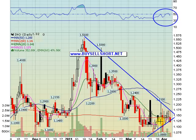Now, if you want to, you could just sit on the sidelines and set yourself a buy trigger of a breakthrough 1.20 and look to add on that.